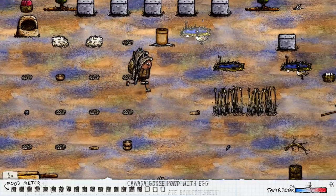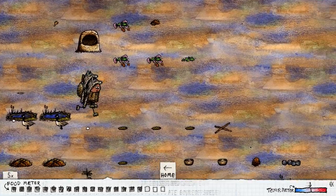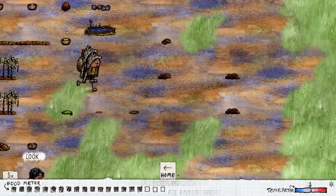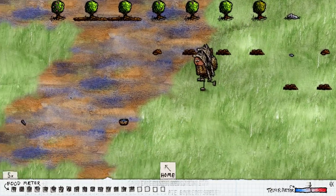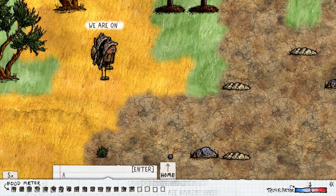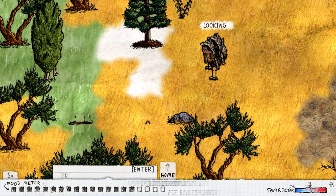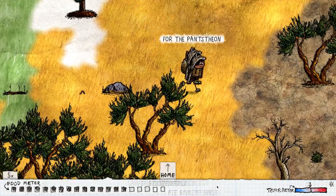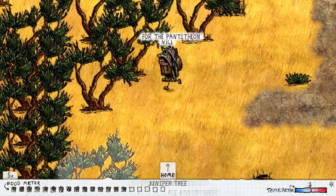Is there any rabbit fur, baby? There's like no wool pants. There should be wool pants in the game. That just makes sense. They're cozy and soft and woolly, just like a mammoth. Maybe one day we are on a pants mission, looking for the pantheon. Where's the pantheon? The pantheon of the gods. I have no idea where the pantheon is.